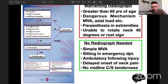No radiograph is needed when it's a simple motor vehicle accident, which again is in the hands of the doctors and the therapists. When they're sitting in the emergency department, when they're ambulating or walking following an injury, delayed onset of neck pain or no midline tenderness, so no pain on palpation of the cervical spine.